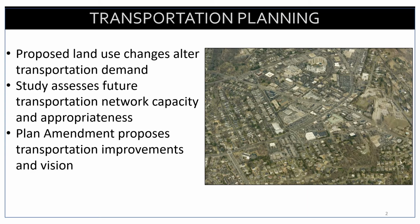Transportation is an important part of a comprehensive plan. The plan describes both a vision of how the transportation network should function and specific recommendations for improving infrastructure. When there are proposed land use changes, like in McLean, there can be changes in transportation demand that merit adjustments to the transportation vision or infrastructure.